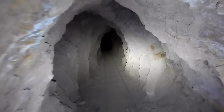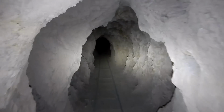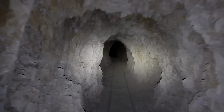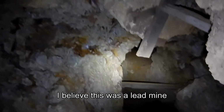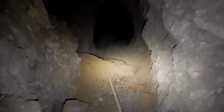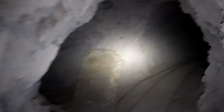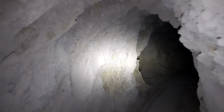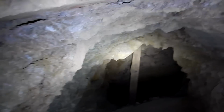This has a nice straight piece of track, in perfect shape still. If I had an ore cart, I could ride it right down there. There's a stull holding something up overhead. Looks a little sketchy. Here's some water line ready to poke you in the leg. The tracks take a right. There's a small stope.